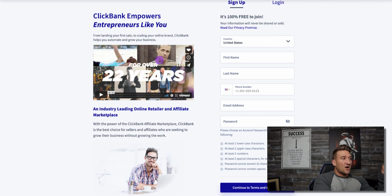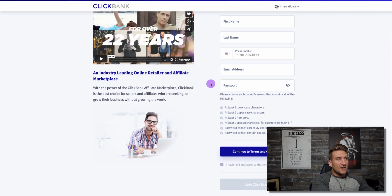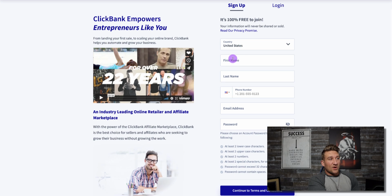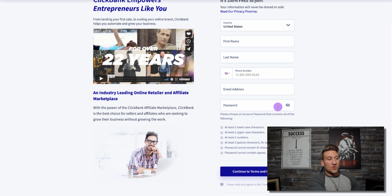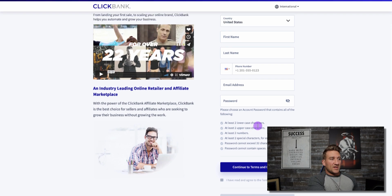You can look on the left right here, it's been around for over 22 years. It's a very safe platform. I've used them for a very long time. And again, it's free to join. So again, this will be super easy for you to do. So just go through here, answer the few questions. It's probably going to send you a verification email, and then you'll have to agree to the terms and conditions. Once you get down here, continue. You could click them, you could read them and agree to them.